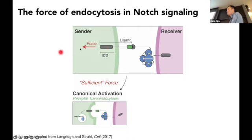And so that endocytic event, transendocytosis, as it's called, pulls on the protein in order to stimulate the release of the transcription factor. And in the absence of sufficient force, or in the absence of endocytosis, no tension is applied across this bond here, and so no signaling ensues.